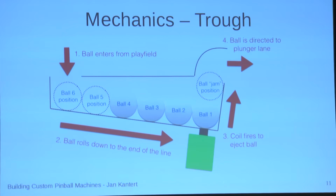It has a coil here, which ejects the ball out to the shooter. And there's a special jam position. There's also usually an opto contact to detect this, because it's very usual that the ball just comes back, because it's mechanic. It's not 100% reliable. And you want to pulse this coil a little bit less, because otherwise both balls will go out. So that just the upper one kicks out.